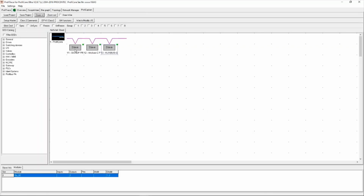So what I'm going to do quickly, here I actually have the page for my Profi core. You can see here's my master. I've got each of my slave devices, 11, 12, and 13 that have been configured. I'm going to use this to show the examples of missing termination.